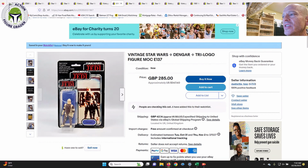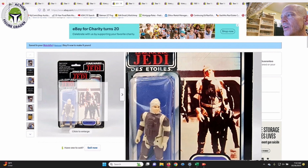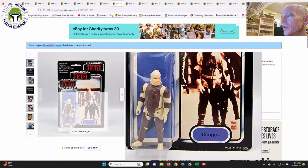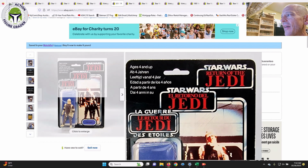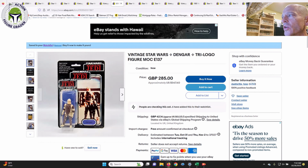Next up, there's another pretty good deal. This is a tri-logo Palitoy Dengar that I think would grade an 80. It's got just some very slight dings to the top of the blister, but the card is in pretty great shape. I think it would grade an overall 80 pretty easily. And this one's over in the UK for £285, which is 347 US dollars. That's about what I paid, if not higher, for my example. And mine only graded a 75 with CAS. And I think this one's in better shape. So there's 6 watchers on this one. So you could, again, make an offer on that one.